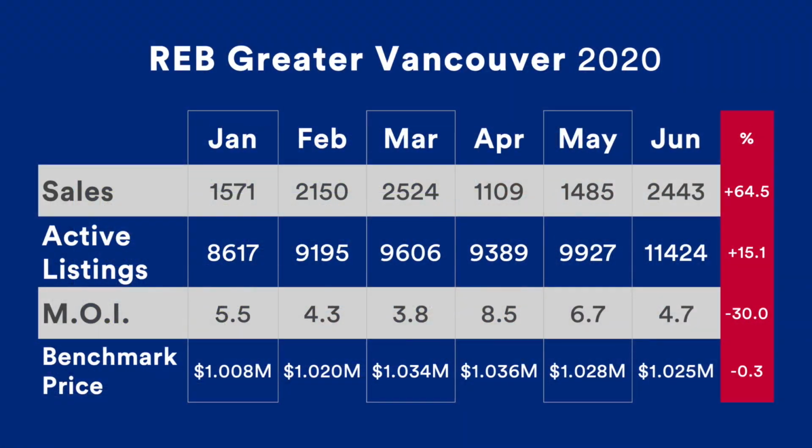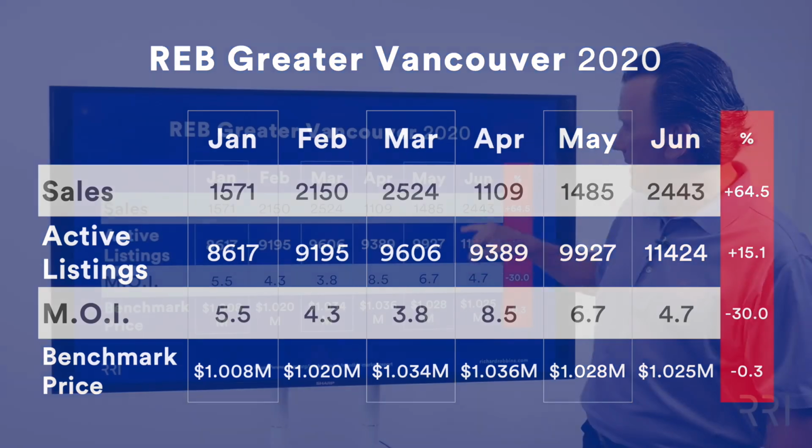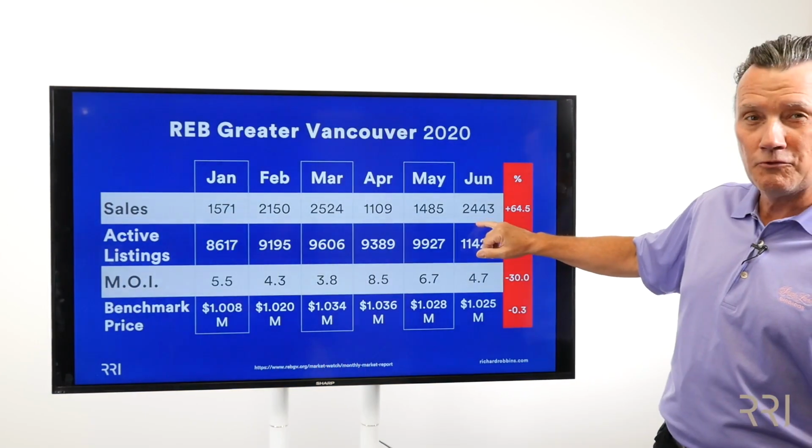You can see here in the month of January, we started out with 1,571 sales. Then, of course, as it normally does, it went up to 2,150. Went up again in March. Well, what happened in March? Middle of March, COVID-19. We got to 2,524, and then we went down to 1,109 because nobody really knew what was going on. Buyers weren't looking, sellers weren't selling. But then in May we recovered a little bit, went up to 1,485. But look what happened in June, up to 2,443.